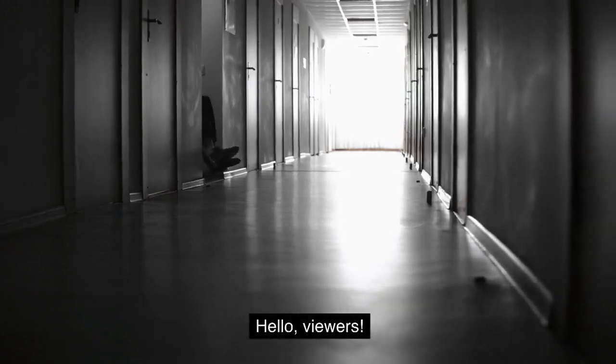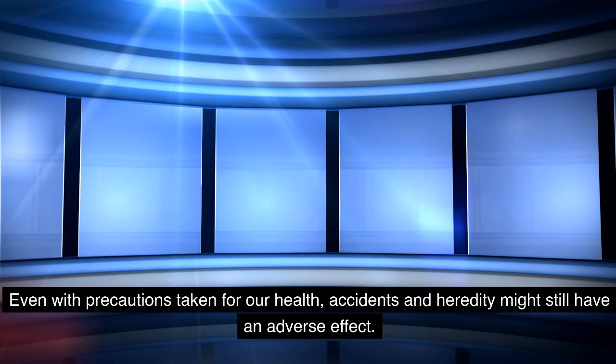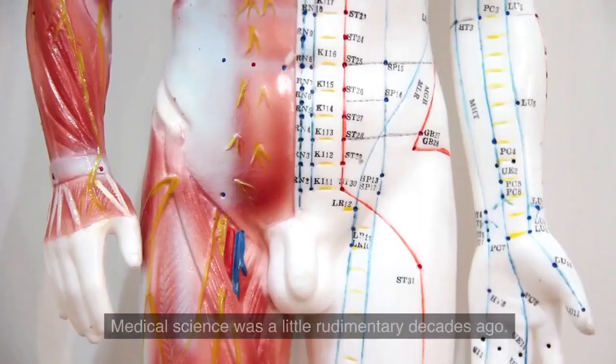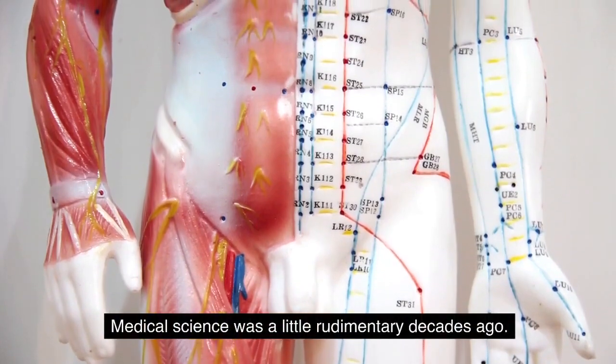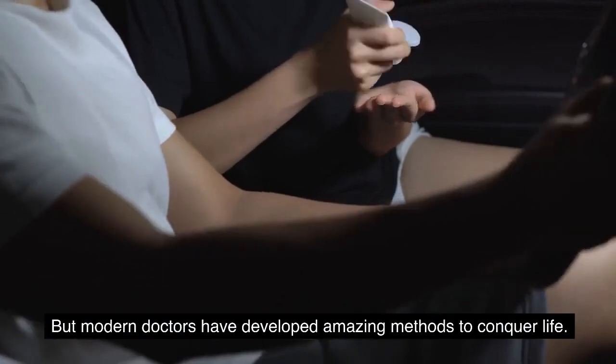Hello, viewers. Our bodies are really distinct. Even with precautions taken for our health, accidents and heredity might still have an adverse effect. Medical science was a little rudimentary decades ago, but modern doctors have developed amazing methods to conquer life.